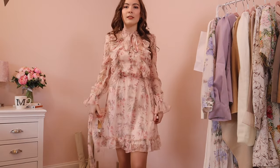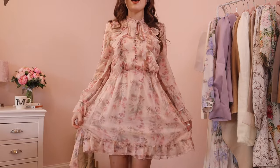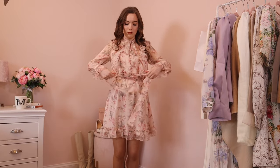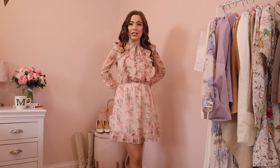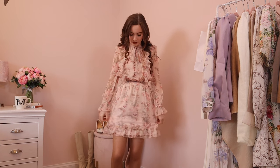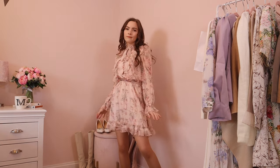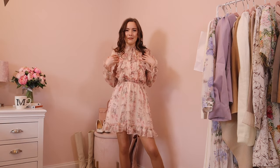I mean, the elastic is not as obvious as it was on the previous dress that I showed. But I've put this round. I think it just adds a bit more detail. I'm not sure. You can wear it with or without. It doesn't matter that much. I think this is probably my favourite item.